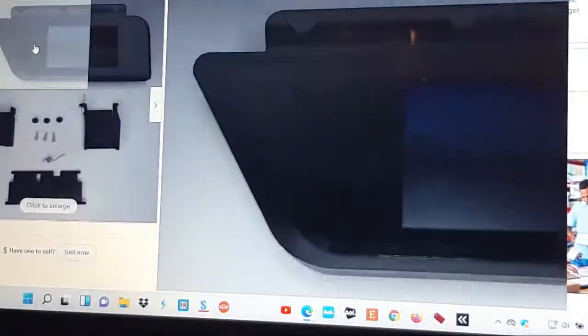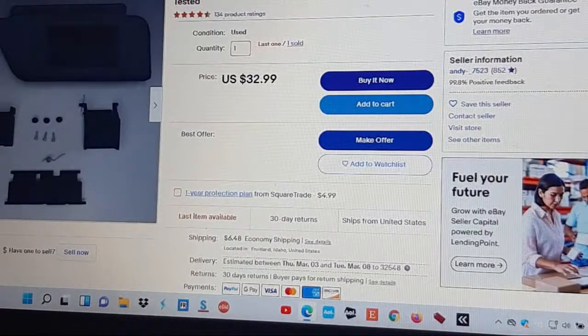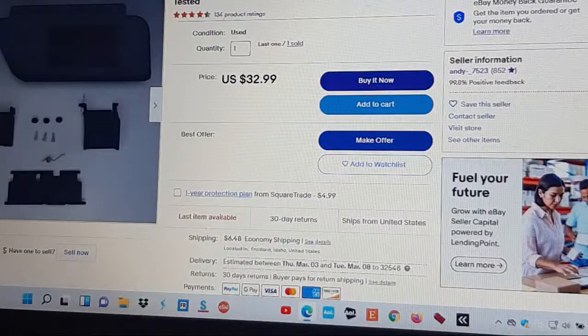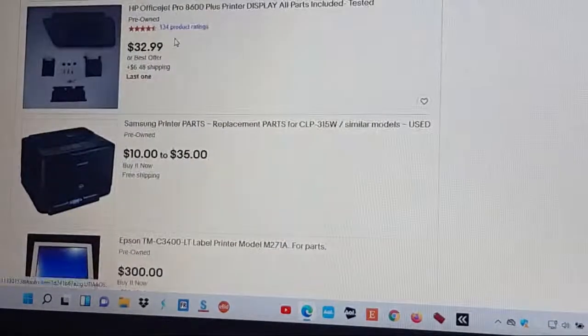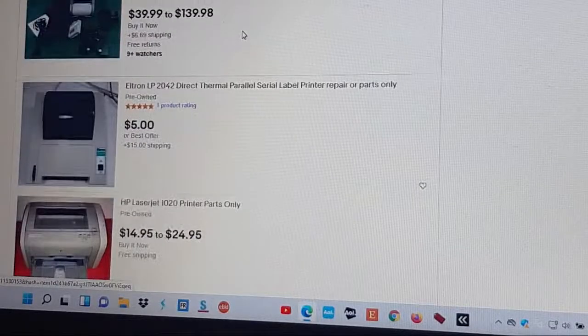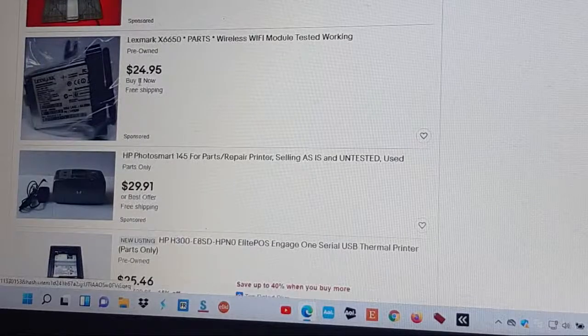See, they just took that display off. And then another thing that sells is the Wi-Fi Bluetooth component. And that usually unplugs. Some of them are soldered to the board. Usually it just unplugs and it's got like 4 teeth to it. But yeah, my buddy Bearded Picture was showing the parts on this one printer. See, here's the Wi-Fi module, that Wi-Fi Bluetooth thing. See, $24.95.